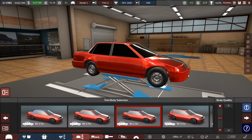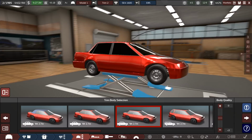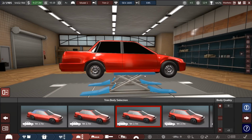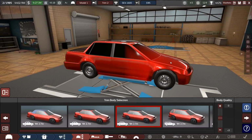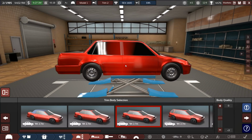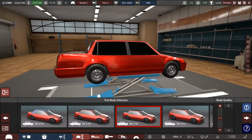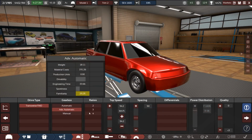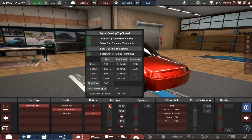More practicality is good. So this one, same thing there. Just adds weight. Doesn't add any stats. So that doesn't matter either. So yeah, let's keep it like this. More space for the passengers. Yes, please. Also, doors need to be slightly more aligned. This doesn't make any difference. This is just cosmetic. This, however, again, does often make a difference. So let's keep it there. Doesn't look good, but it works. And we're back with our advanced automatic 4-gear. Yes.